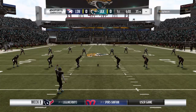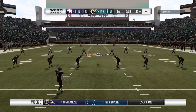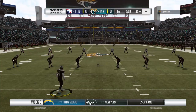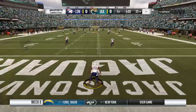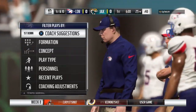As their guys get set to match up between the London Bulldogs and the Jacksonville Jaguars, lurching closer toward the midway point of this NFL season, and we're underway on EA Sports. And this will be a touchback as that sails over the end line.